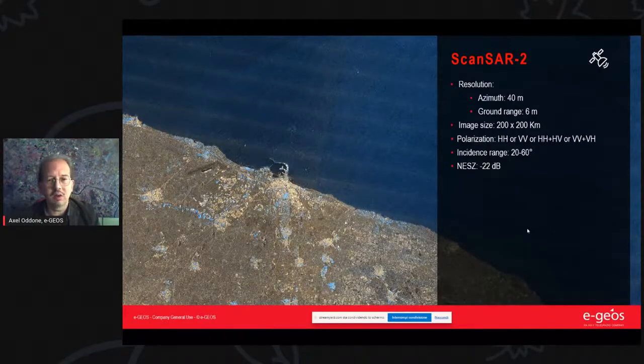And as you can see here, we have a combination of two polarizations where we were able to have a blue sea as the human eye would expect it to be.